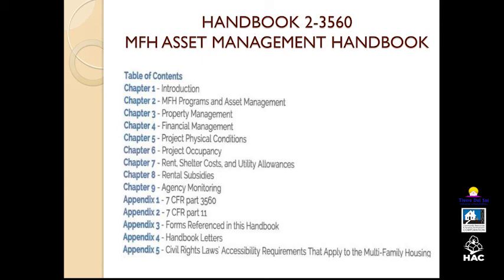Chapter 3, Property Management, goes over the project management responsibilities as far as having a management plan, how you plan to manage the actual property, the management certification, the borrower and management agent agreements, the role of the management agent as well. Chapter 4, Financial Management, goes into the project accounting systems, the accounting systems that are required, the agency approval, the methods of accounting, record keeping, account requirements, different accounts that we must have: general operating accounts, reserve accounts, security deposit accounts, accounts for our specific capital needs assessments that are done on the property.